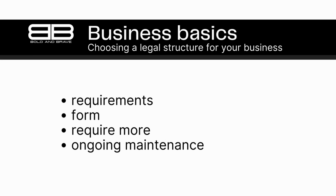Choosing the right legal structure for your business is an important decision that requires careful consideration of many factors, including formation and maintenance requirements. By understanding the requirements and seeking the necessary support and resources, you can set your business up for success and ensure compliance with legal and administrative obligations.